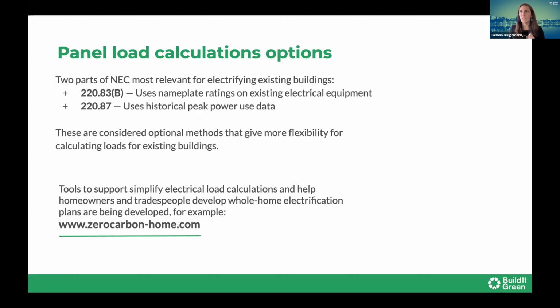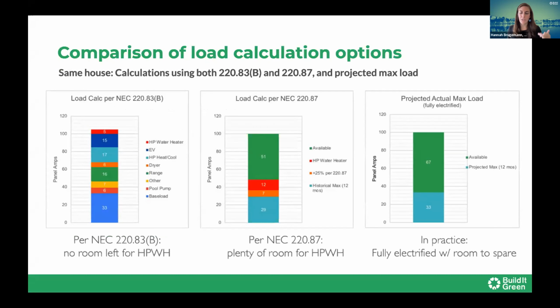A lot of electricians are not familiar with this way of calculating total use. So there's folks trying to develop tools. One great tool that's in development right now is zerocarbon-home.com. It'll help you see what available capacity is using these various calculations, which will help you approach how to make that electrification plan, work with your electrician to do that, etc.